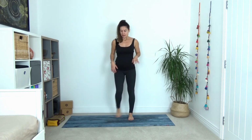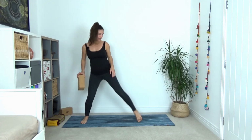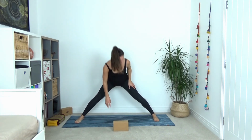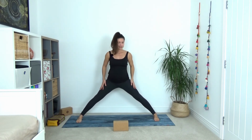And then if you do have blocks or maybe a cushion, we're going to move into a wide-legged stance, and you could take the block into the center. I just really like to have those at the moment to bring the earth a bit further up. So feet are parallel, legs are as far apart as it's comfortable for you. Inhale, reach your arms up, and exhale, start to dive forward.